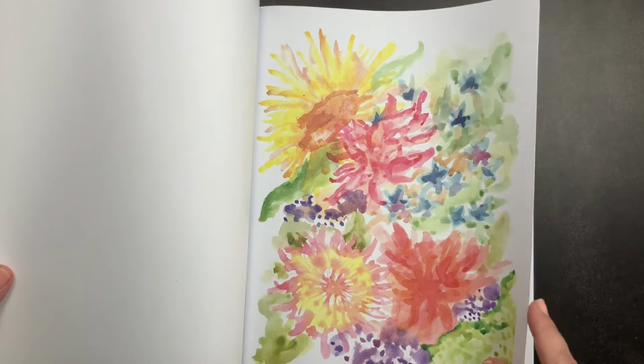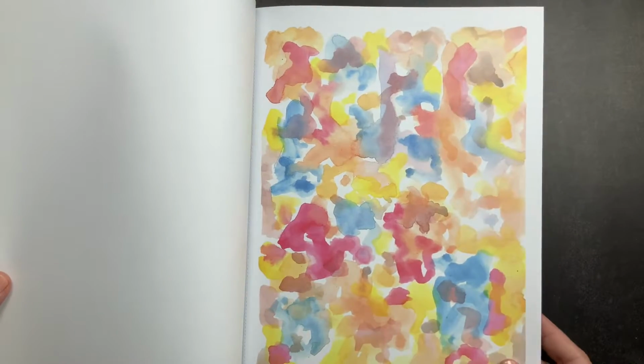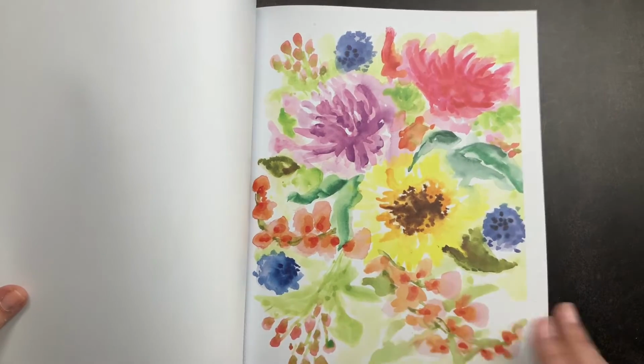So I bought myself this for Easter. This was my Easter basket, my 2 coloring books. And I thought it would be nice to share this with you guys.